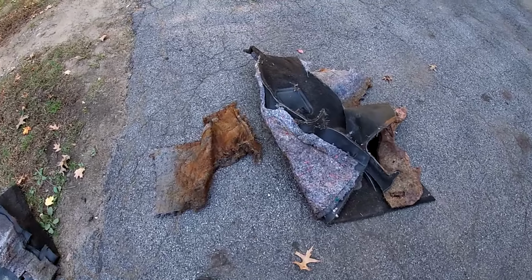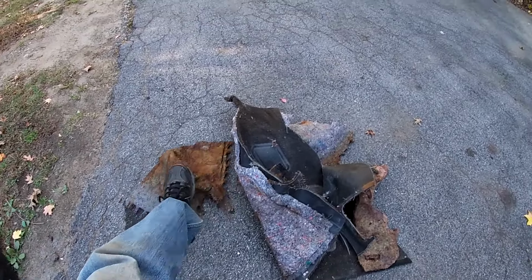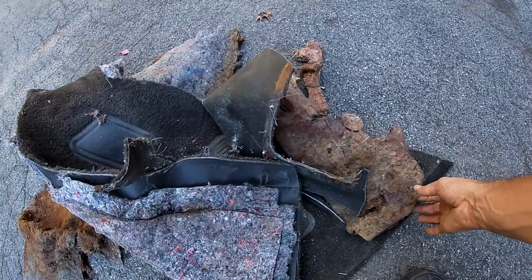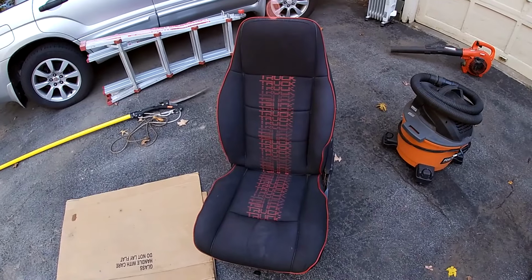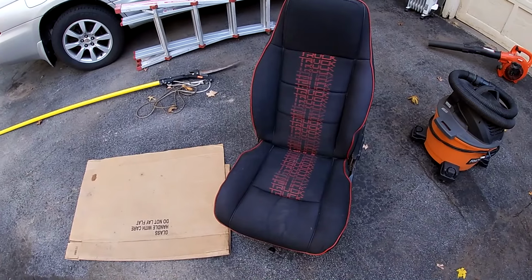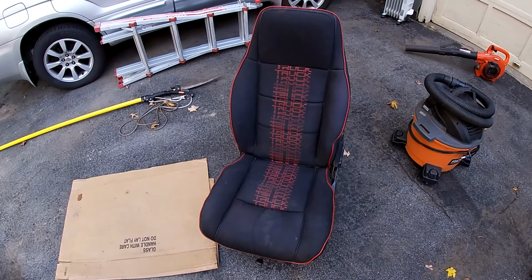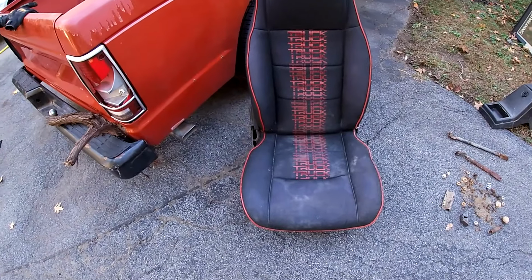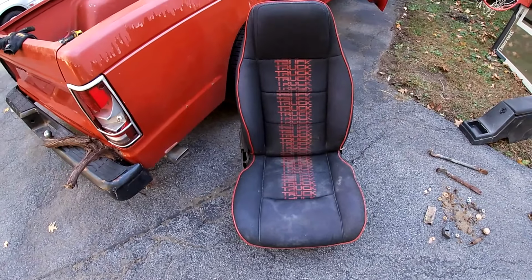This is the driver's side. This thing's completely soaked, and I ripped out some of the firewall insulation because it was starting to fall apart. The driver's seat turned out really well just with a shop vac, so I will definitely clean this better, but not today. Passenger seat, not so much. It's got a lot of staining in it, but we'll try to get that out.